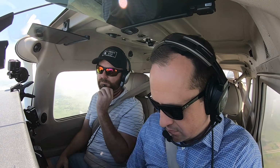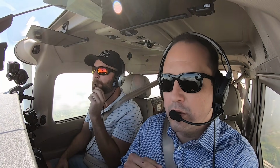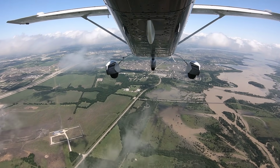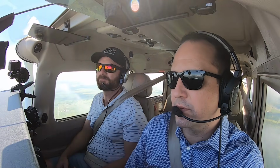Stationair 20617, there'll be traffic descending into DFW Airport. They're going to stay 1,000 feet above you until they're already away. Roger, 617. Stationair 20617, contact the Arlington Tower 128.62. Have a good day. 128.62, 617.